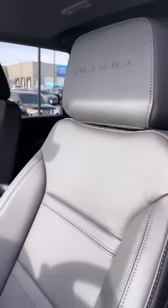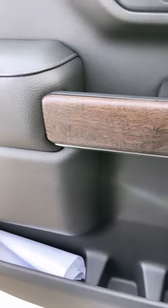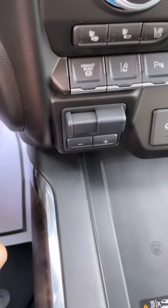Since this is a Denali, we have these nice heated and cooled leather seats and lots of wood trim throughout. Now, this truck also comes with an integrated diesel exhaust brake and trailer brake controls.